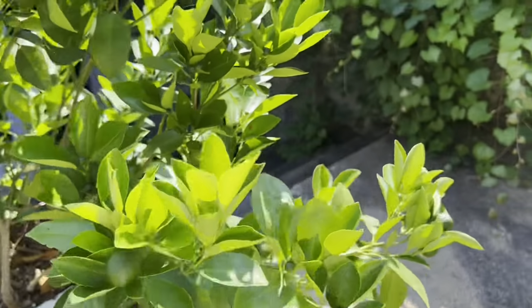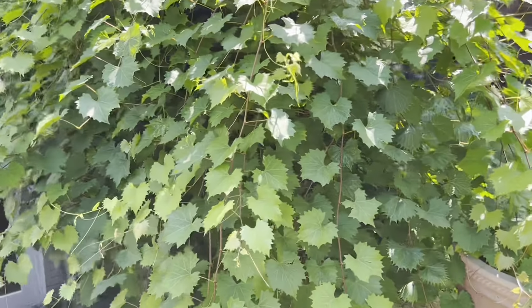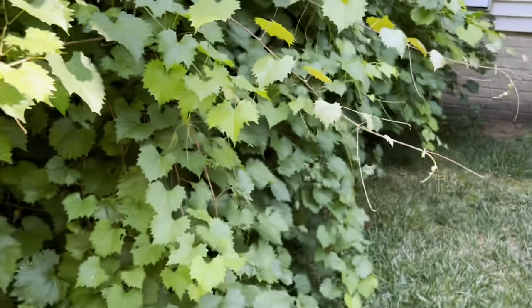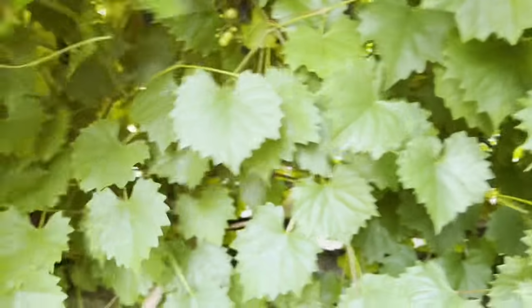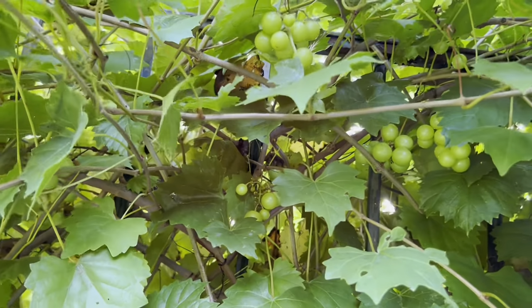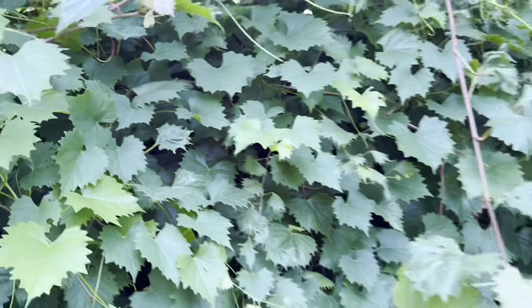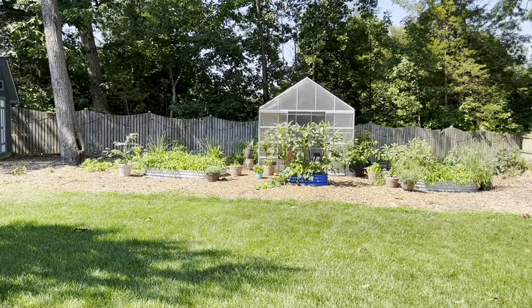Looks beautiful. And this is the muscadine bush that I gave him. This thing is massive right now. And let's see if there's any fruit down here. Oh, there are fruits. Look how massive. Look how many grapes there are under here. So here's what the backyard looks like.